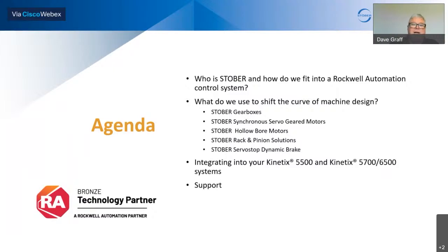We're going to look at the STOBER gearboxes and the STOBER integrated gear motors. We call them synchronous geared servo motors, and some of the other ancillary tools that go with that, including rack and pinion and dynamic brakes that we're working with Rockwell. And we're just going to talk about integrating that real quickly into your Kinetix 5500 and 5700 systems. We'll pretty much ignore the 6500. It's the same as the 5700, but a lot of you aren't using it anymore.